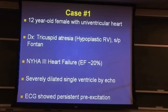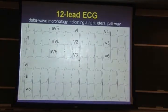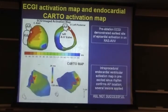By echocardiogram, she had a very, very dilated ventricle, and her ECG showed pre-excitation. So we have these ways of taking the delta wave and putting it through an algorithm to predict where we can find the pathway. So we put her delta wave in, and in fact, it came out to be a right lateral pathway. So we took our patient to the EP lab because we think that WPW in patients with heart failure is a problem that needs to be ablated.